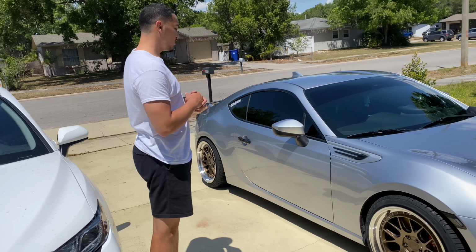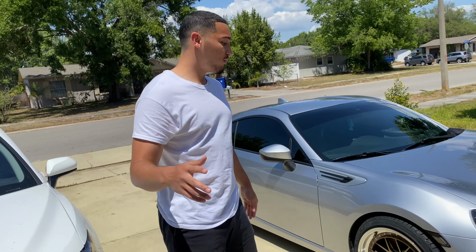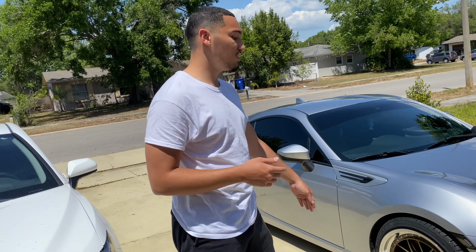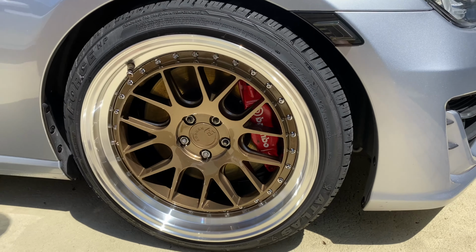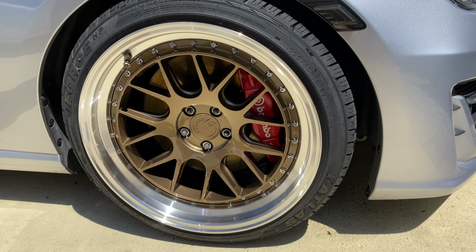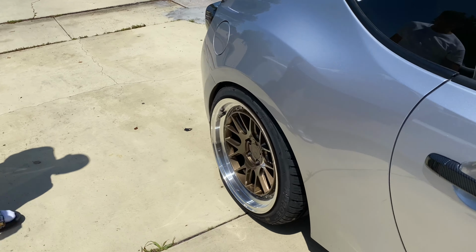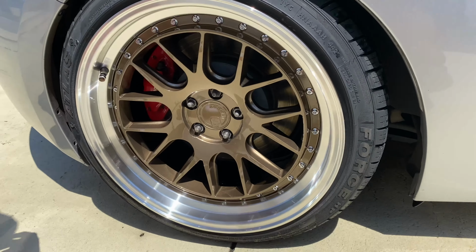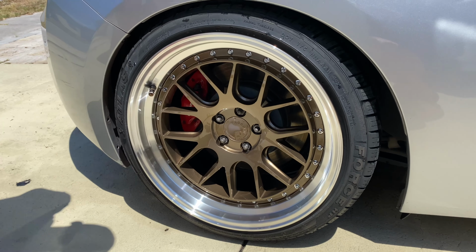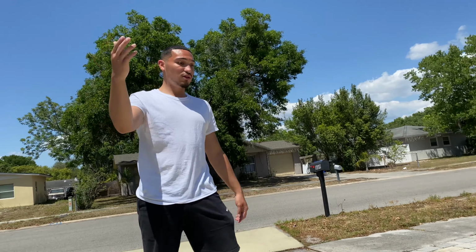If you guys want to know the specs, these are 18s by 9.5s, 5x100 because it's the BRZ pattern. It's a Brembo, so I had to run a little 10 mil spacer because that front caliper is too big. And as we come to the back, we didn't have to run a spacer here, but we still ran it anyways just to give it a good fitment. But there you go, guys. That's the brand new wheels.